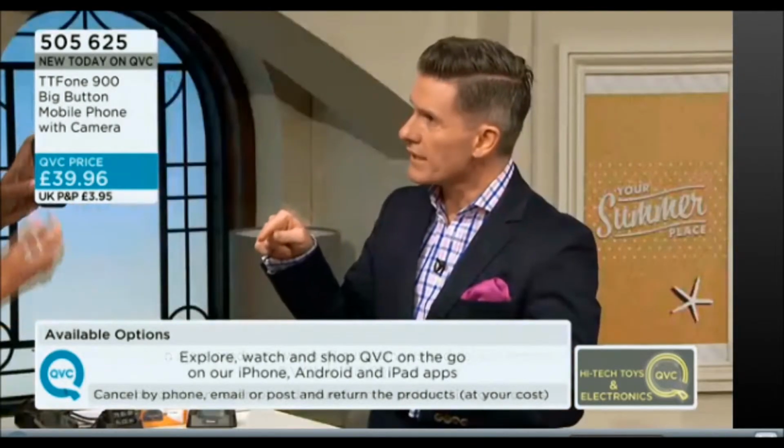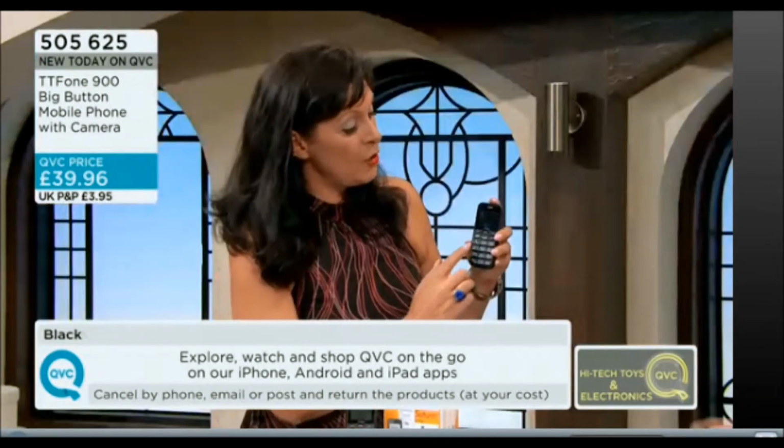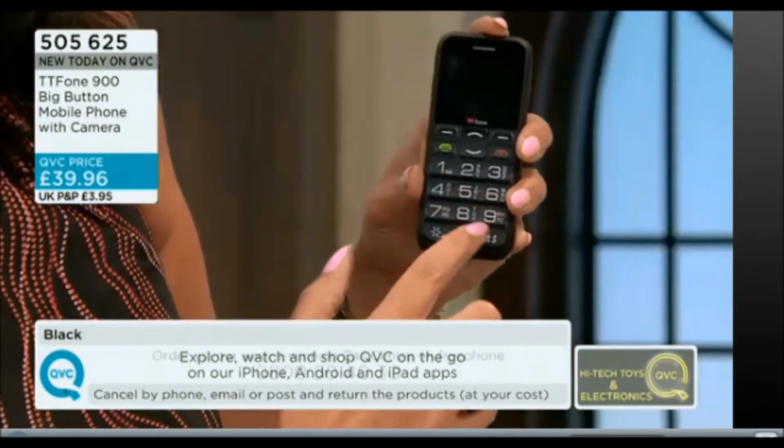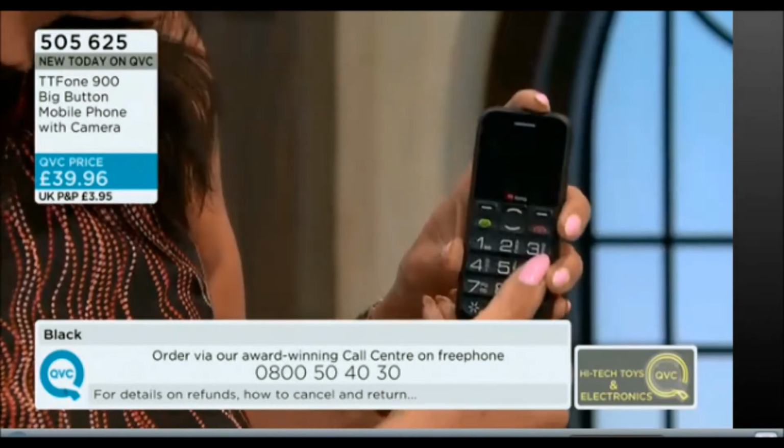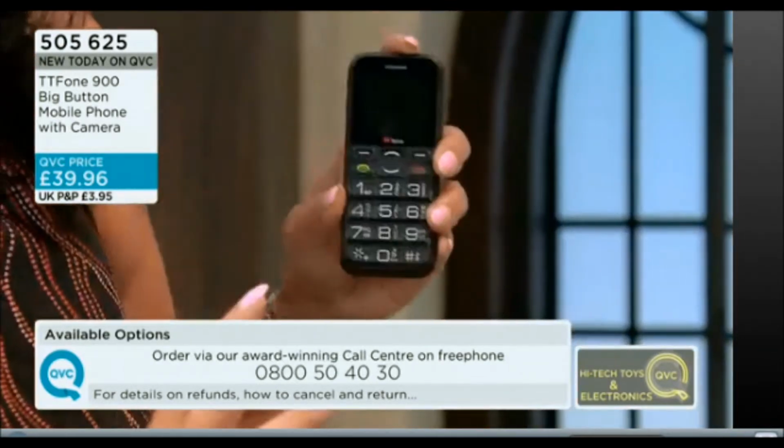Can we store numbers in there? So if my mum has all the family and everything in there, she can do that. You can do 300 numbers, and you can actually speed dial them underneath these. So if you told her to hold down number 6, that would dial you. Right, so you can speed dial them as well. It's just a straightforward phone.